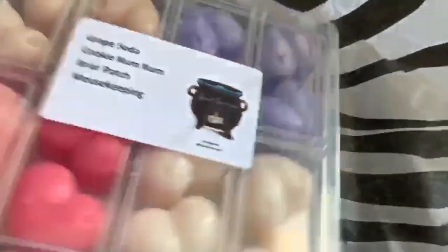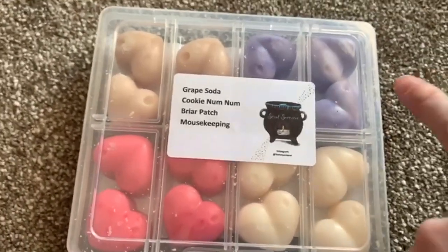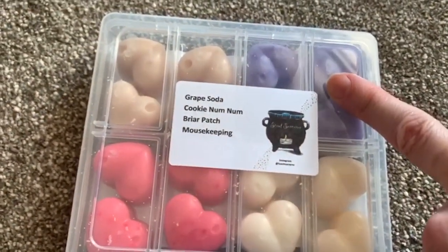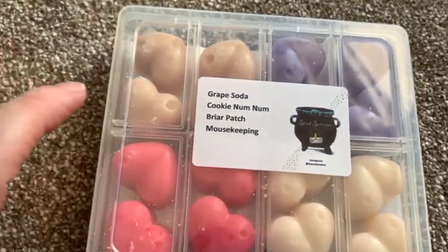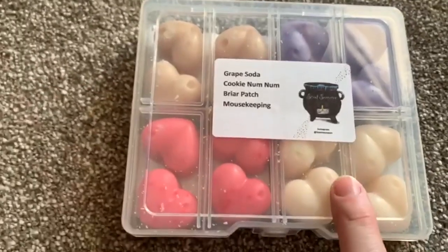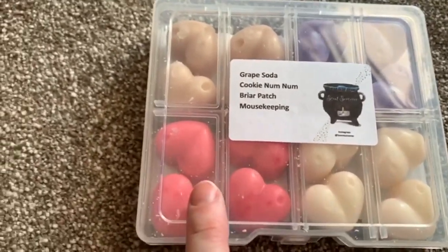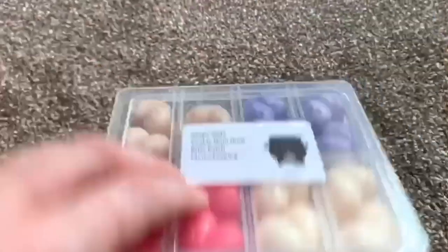How do you smell that thing? Let's find out. So we've got these are grape soda. That's really nice. That's the cookie num num. I've had these two before. They're lovely. That's mouse keeping. And that's briar patch. So, yeah. This is a very handy little box.